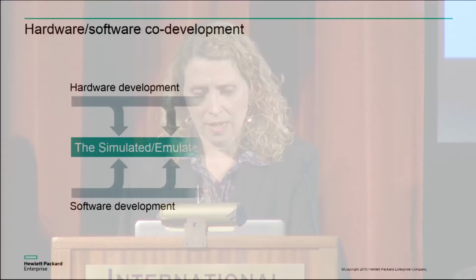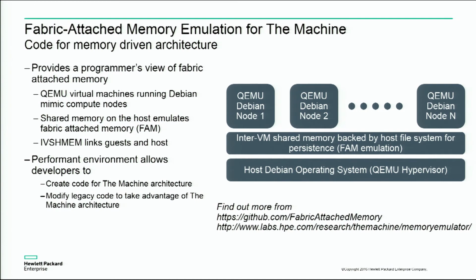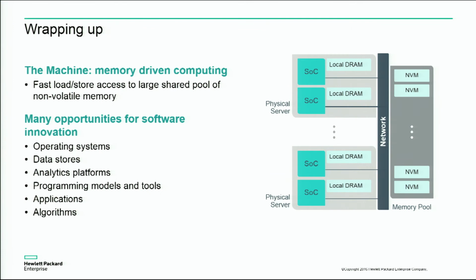And I will briefly say that, of course, the software work cannot only start once the hardware becomes available. So we are also working on emulation techniques and simulation techniques. In particular, we've got a QEMU virtual machine-based emulator that we've built and we've open sourced.